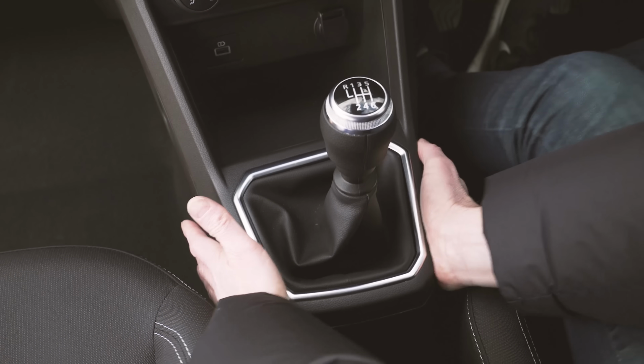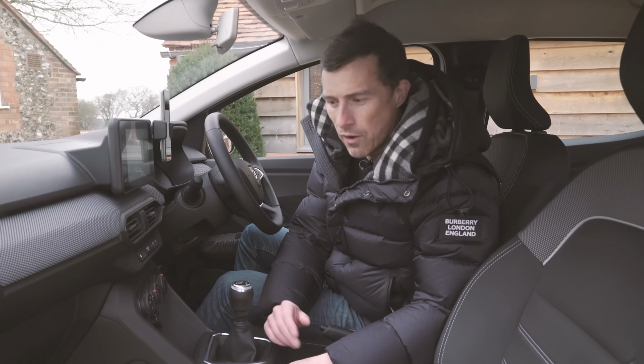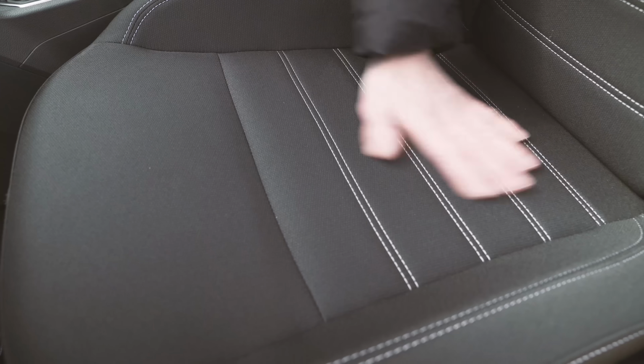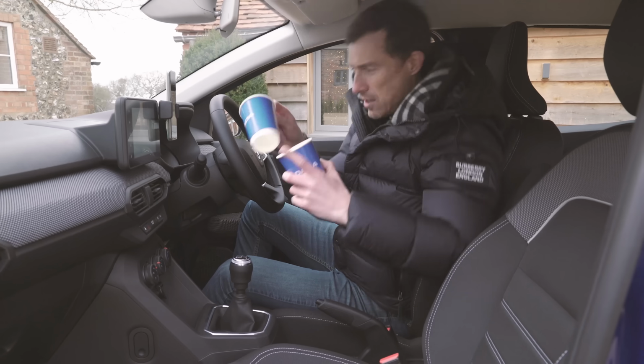Let's check it. Okay, so there's a bit of flex in that, but it's not bad at all. Do you know what I think as well? The seats. I recently drove a Volkswagen Golf. The car I had was about £40,000, and the seats in the range-topping Golf felt cheaper than the ones in this Dacia. Insane. And look, we've got some cup holders here, which I'll just check out with my Dacia cups.